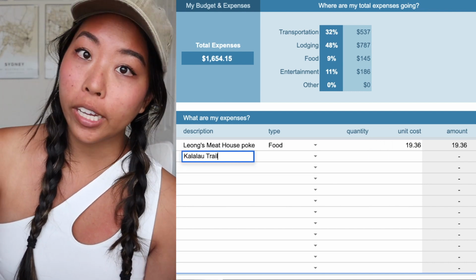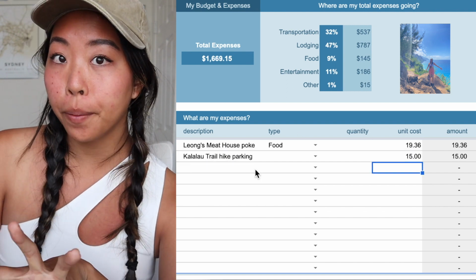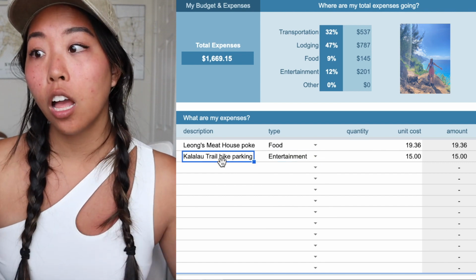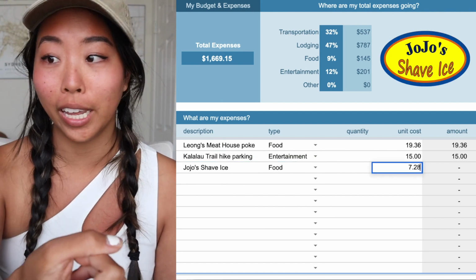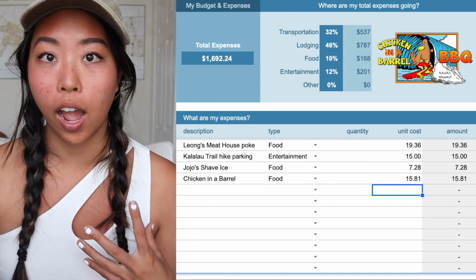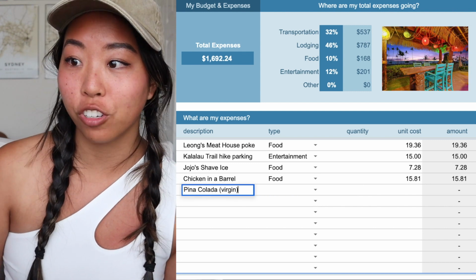We had to pay parking for Kalalau Trail, $15 for each time frame. We got 2 time frames to capture the whole day. It was technically $30, then we split it, $15 each. Got JoJo's shave ice again, $7.28. Got chicken in a barrel, which was $15.81. I got the loaded fries with chicken on top, and then got another virgin pina colada to end off the day, which was $8.38.